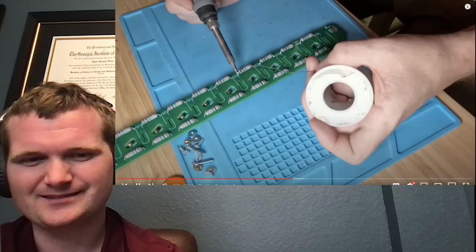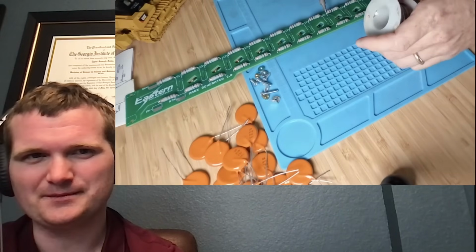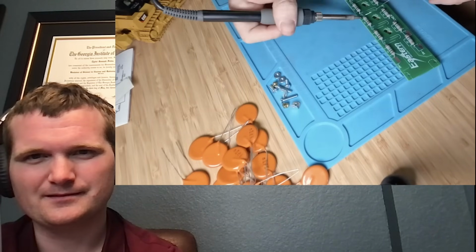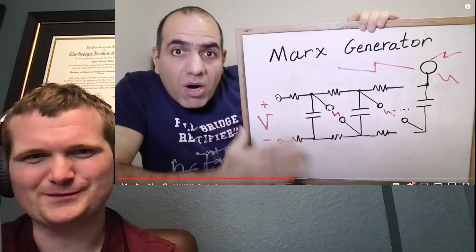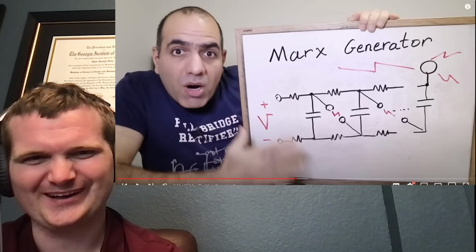A Marx generator stores electricity in these capacitors as they charge in parallel. Triggered, the spark gaps connect all the capacitors in series to generate very high voltages, upwards of 80 or 90 kilovolts in my case. That is an extremely high voltage for something just lying around the house.